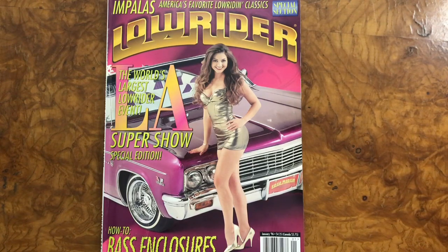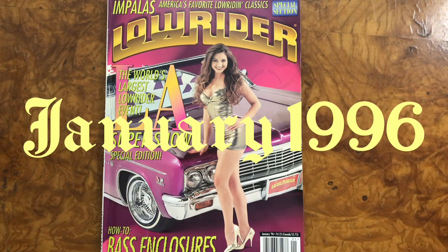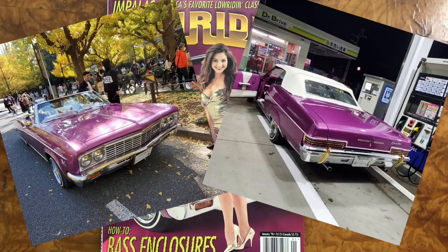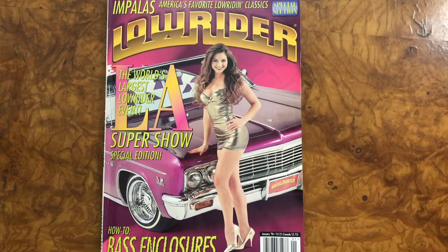Today, Lowrider magazine, January 1996. On the cover, a clean-looking 66 Chevy Impala convertible, which is still around and looks the same. It's in Japan and I think it's doing well. I'm gonna post some pictures later.